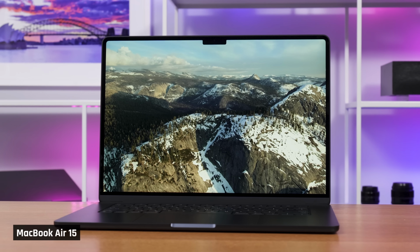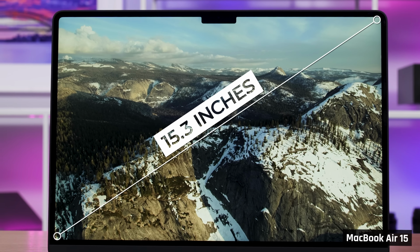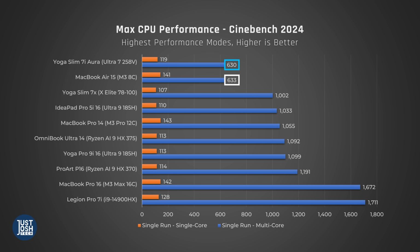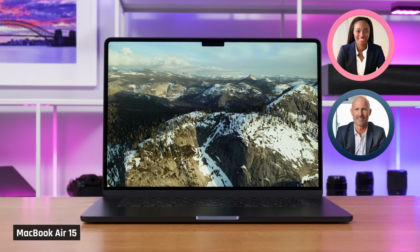My next recommendation is the MacBook Air 15. Just like the Yoga Slim 7i Aura Edition, this is another lightweight laptop with a large 15.3-inch display. It's actually easier to pick up and carry around than the Slim 7i Aura, as the Air is thinner. Compared to that laptop, the MacBook Air gives you comparable multi-core performance, faster single-core performance, and better battery life. That being said, it's a similar class of machine to the Aura in terms of its overall performance, which is basic. So again, suitable for data scientists like Lilia and Bob.